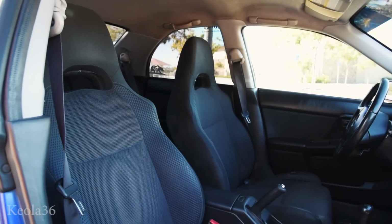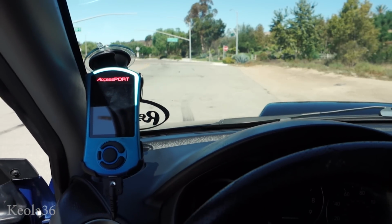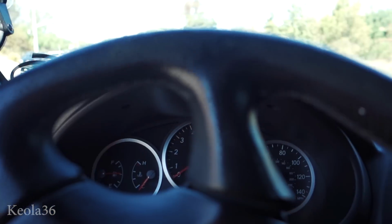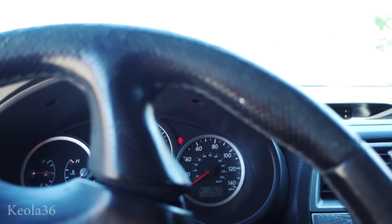The seats are nice. I don't think they're racing seats or anything like that, but they still feel pretty good. The shifter knob here is pretty small, but overall the throws feel pretty good so far. I'll know more later when I start driving it. I really like everything in here. The tach looks pretty cool. I like the Momo steering wheel that he's got here. Feels pretty nice.